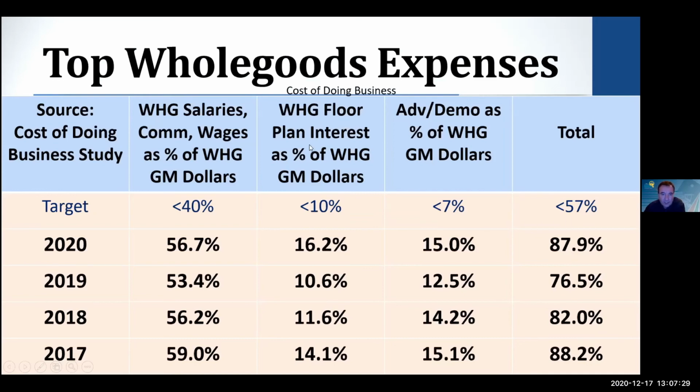Now, I do want to say this about floor plan interest. Guys are saying, oh, our interest was a lot less in 2019. Yeah, that's because we had a lot of paid inventory. This is 2018 numbers, 19 study. There's a lot of paid inventory, and dealers aren't charging themselves and they're not charging the department an imputed interest on the inventory that they're carrying. So yeah, their interest rates are down, but they're using the store's capital to pay for all that stuff sitting out in the yard. That's what they've done.